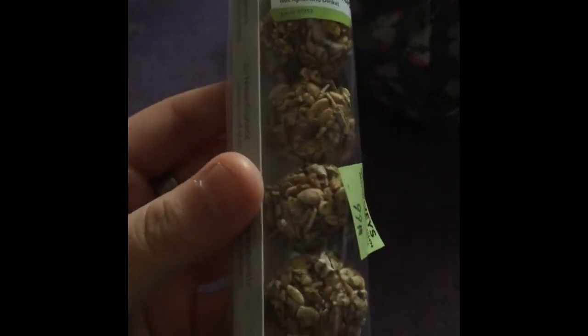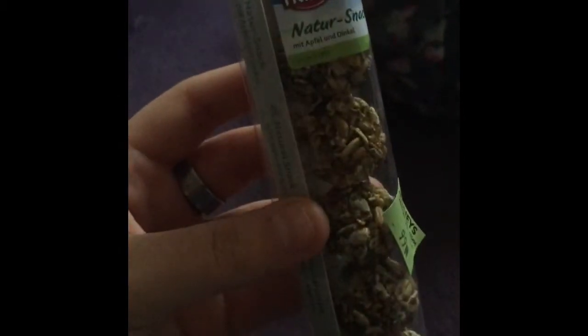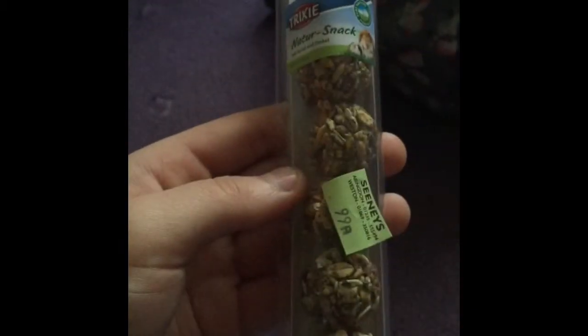The next treats that I got were actually for Hamster All Stars 47 because we're doing a trade. So I just got her these nature snacks. It's like a packet of 6 Rollini treats. They're really cute, and they're by Trixie.